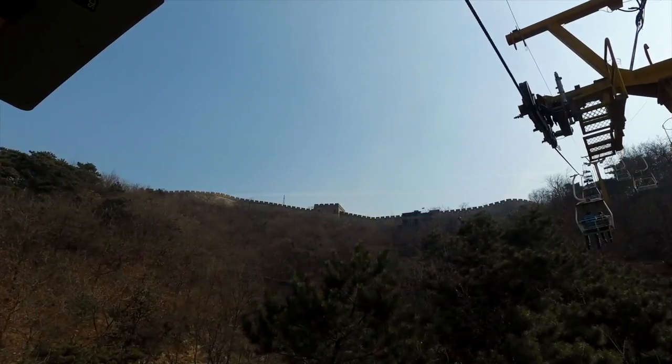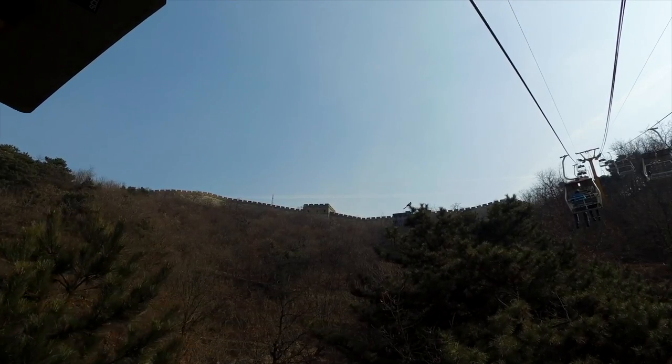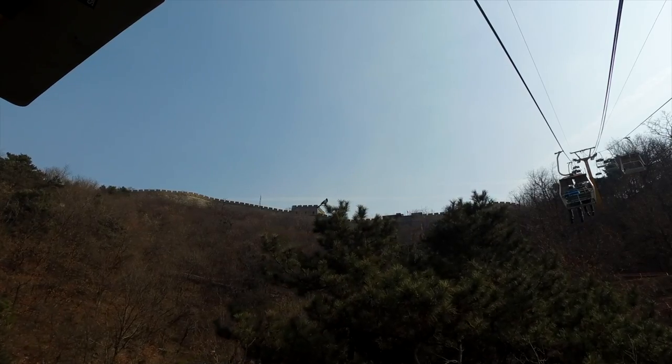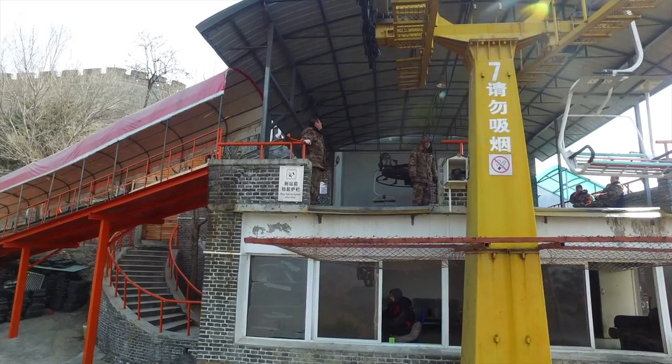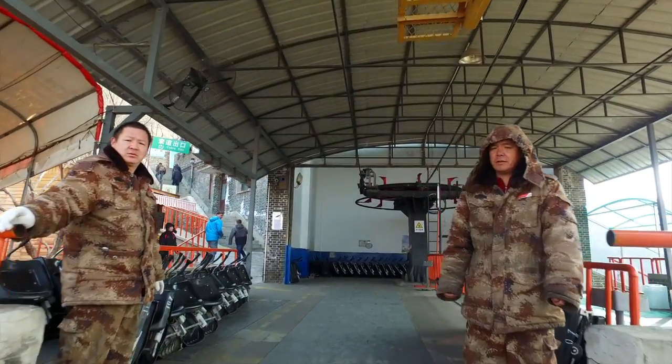But you quickly realize this is the only way to go when the Great Wall first comes into view high atop that mountain ridge. It's a breathtaking sight when you consider its history and significance. By the time you reach the end of the gondola ride, you are ready to experience one of the wonders of the world.